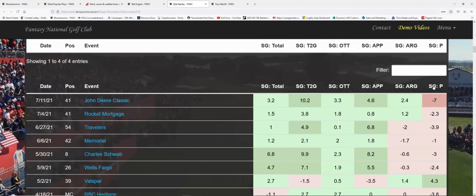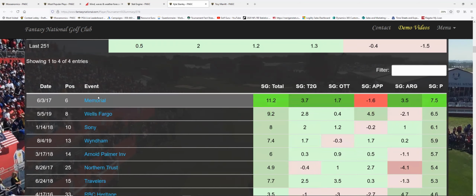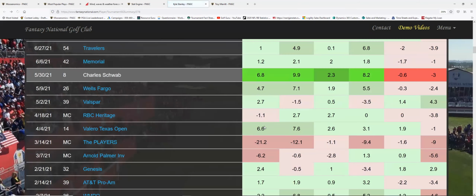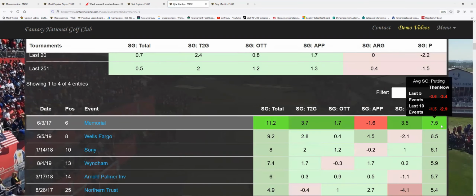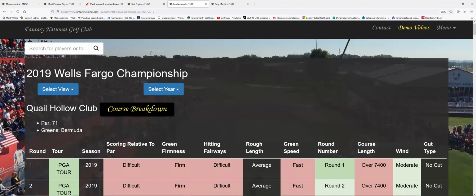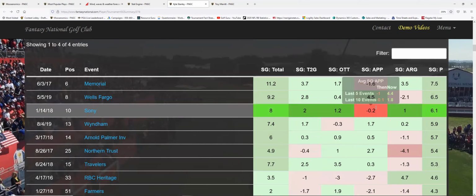What I wanted to show here, if we look at the putter, so his best putting outings, and this is what I wanted to look at. I think Memorial is bent. That's what I just want to confirm. So if you were trying to make a case for Kyle Stanley, his best putting performance ever did come on bent grass. And Quail, I think, is Bermuda. Yeah, okay. So I can't count that. But again, gained 7.5 strokes.